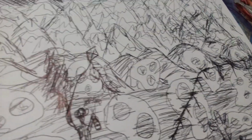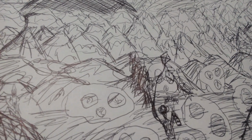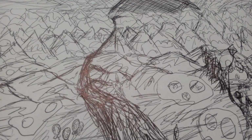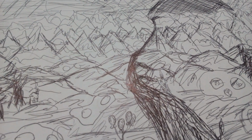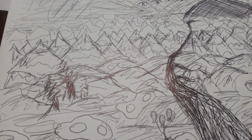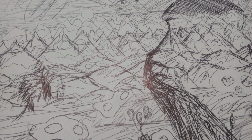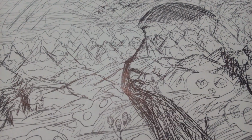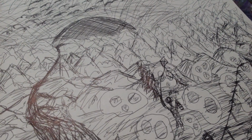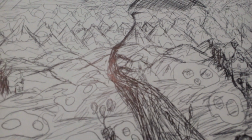These are actually sand dunes, and then the mountains based off of the Great Sand Dunes National Park, which is an inspiration for me in a lot of ways. And so that's supposed to represent the Rocky Mountains, which are in Colorado.